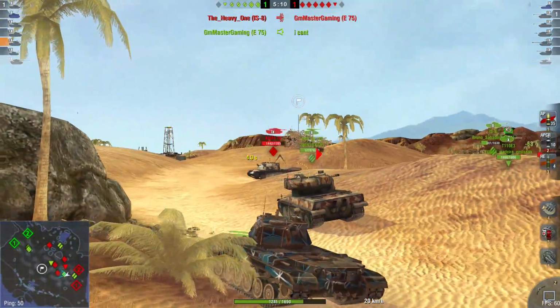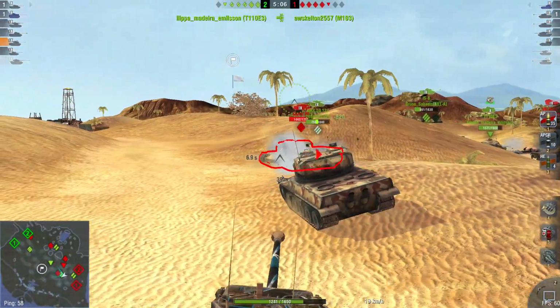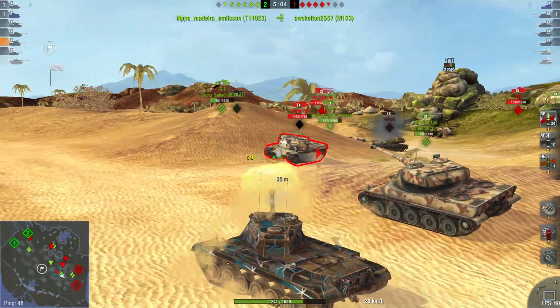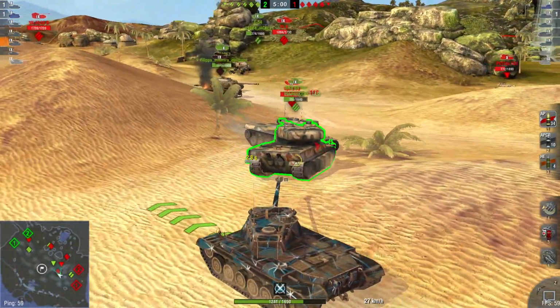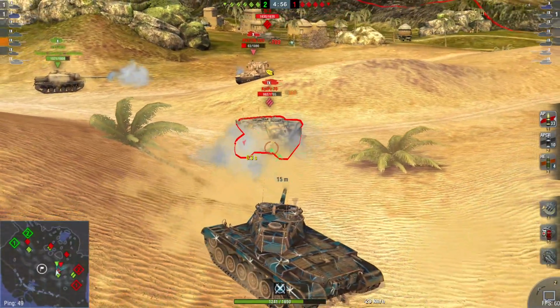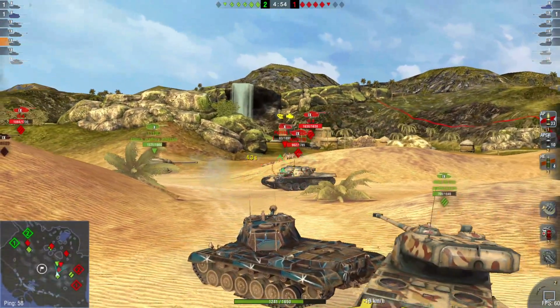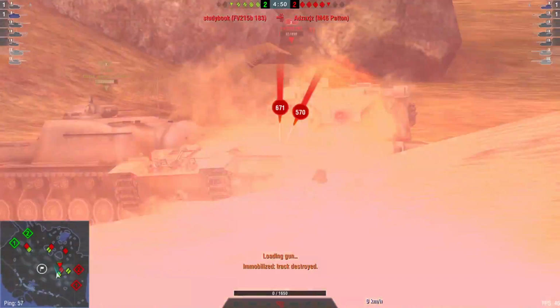You know how I said that we wouldn't really be bouncing off of a lot of their tier 10s? Huh. How wrong I was. And yeah, I hit the lower plate, which is actually like stronger than the upper plate on that particular tank. Fire, fire!